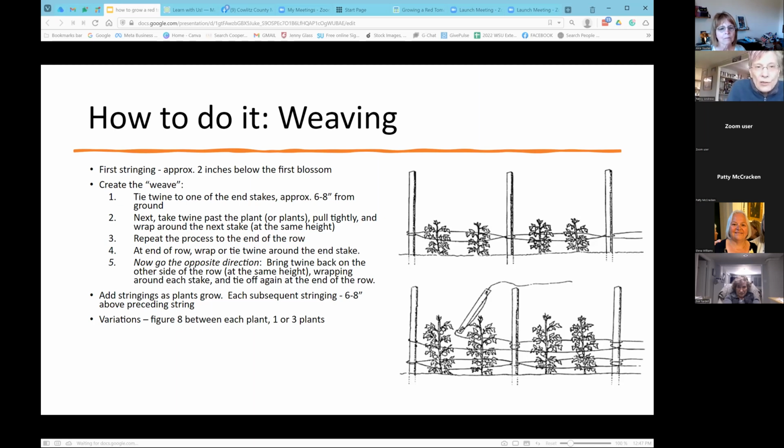Then you'll want to add stringings as the plants grow. Each subsequent stringing should be about 6 to 8 inches above the preceding string. Now there are variations on this theme. You can do a figure 8 between each plant, or most commonly it's done between every 2 plants. And you can have 3 plants between the stakes, but again, you won't have as much strength if you do it that way.